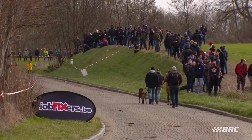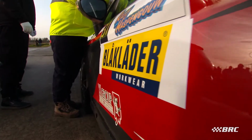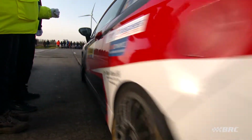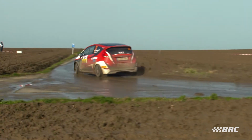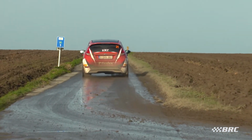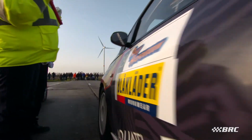Bad luck for Rijnvoet. Lots of spectators at the Haspengouw Rally, and of course it's a round of the Pirelli Junior Rally Championship as well. This is the Peugeot of Valentin Vertommen, a newcomer in the Pirelli Junior Championship, and this is Charles Munster, Grégoire's younger brother.